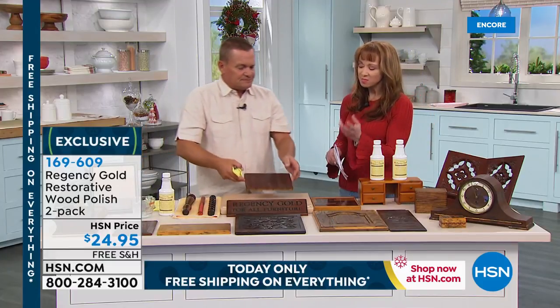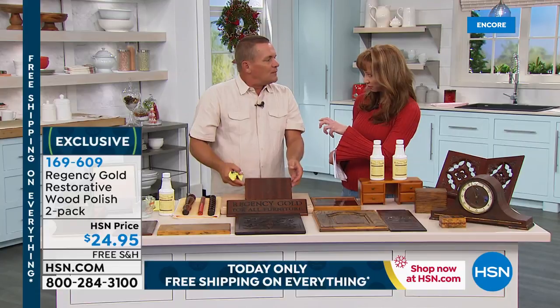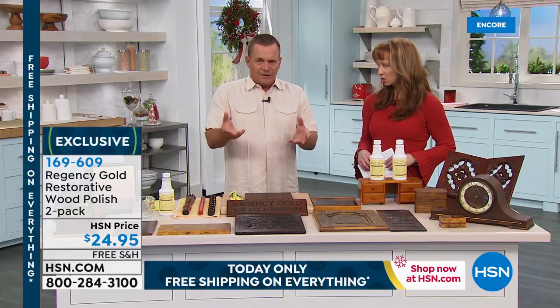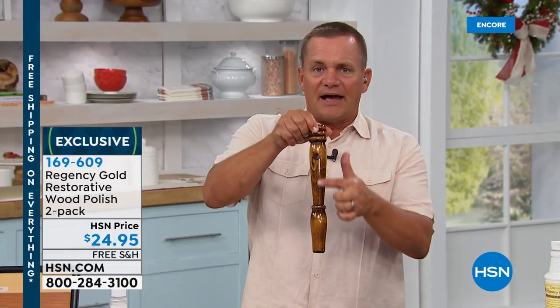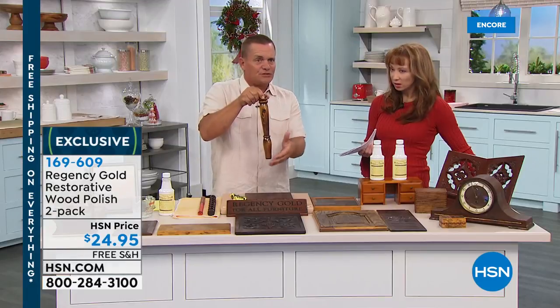Okay, so the wax made something look glossy. This actually restores the original finish of the wood, and I'm glad you asked me that, because there's a lot of cleaning products, a lot of those dusting sprays that you get in the grocery store, or even waxes, that give you a false shine. Like that piece of oak that we did at the beginning, it's got a really high gloss finish, so Regency Gold is gonna give you that high gloss shine.